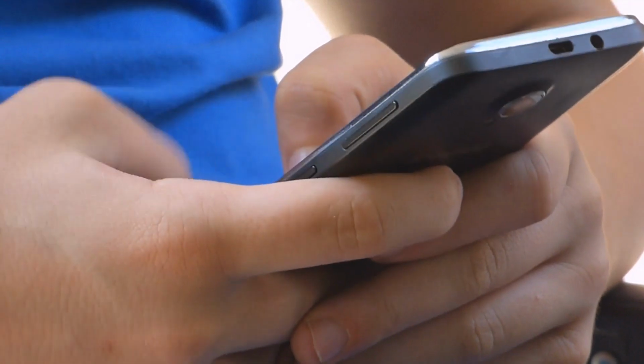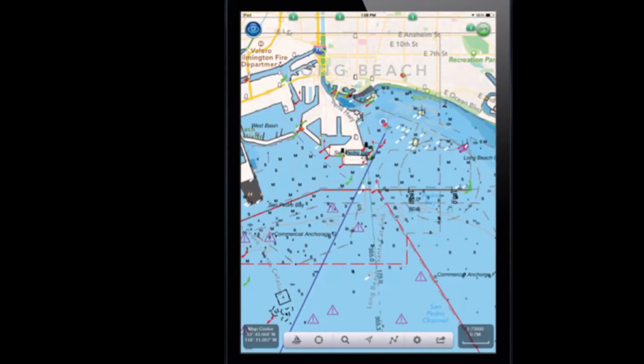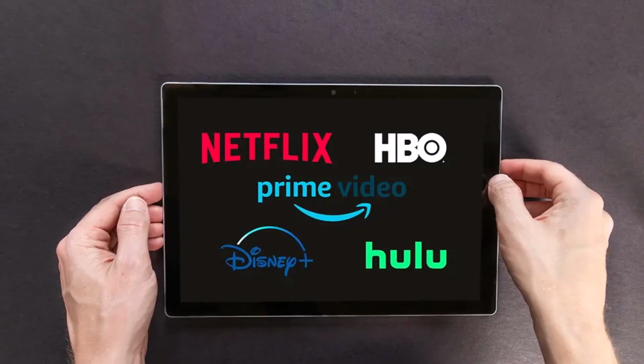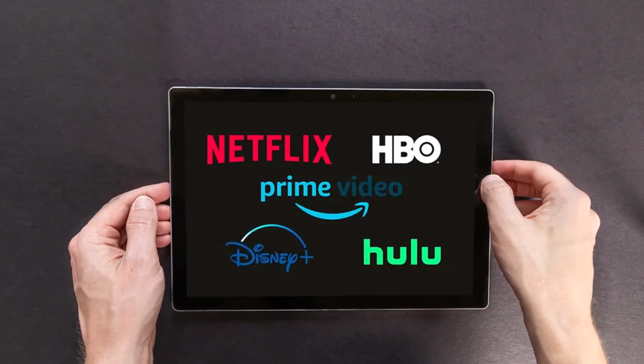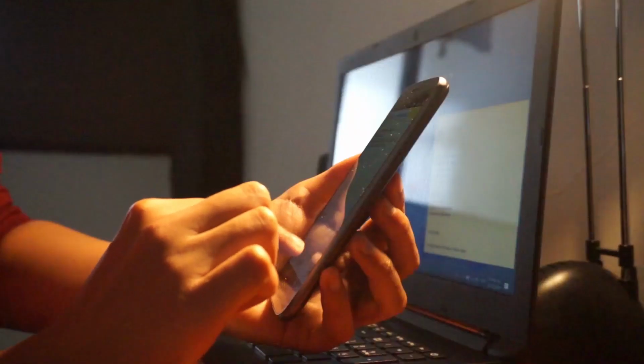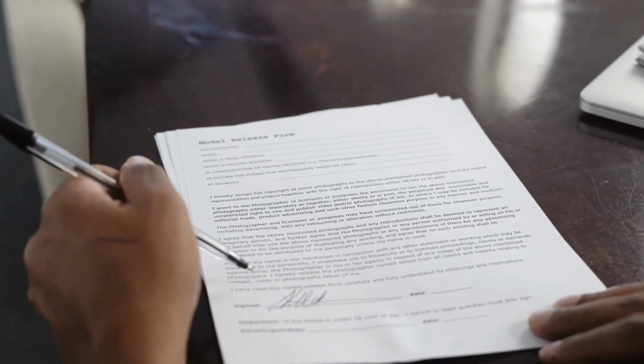If you only need a small amount of data, you can use a smaller plan, but if you're constantly using data for navigation or researching new locations, or if you watch or listen to streaming services, you'll need a very large plan. There are companies starting to pop up that offer this type of large plan for the adventurer specifically, but you still have to read that small print.